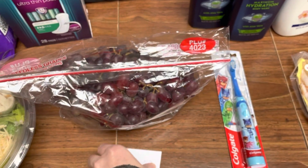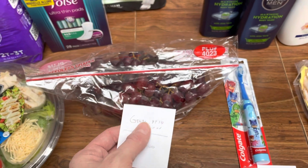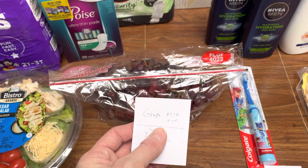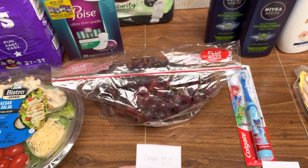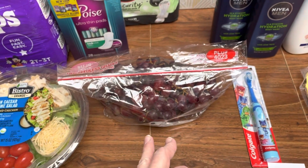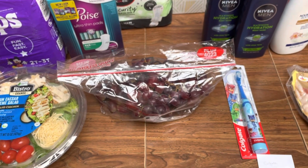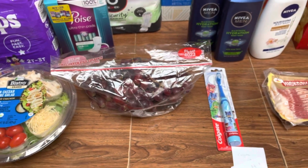Grapes are 97 cents a pound. You can get up to 5 pounds. You do need to use the in-ad coupon though to get it at that price. That's a really great deal. What I actually did, I had 3 different bags to buy 5 pounds, and I'm giving them to some family members at that price. That's crazy good.